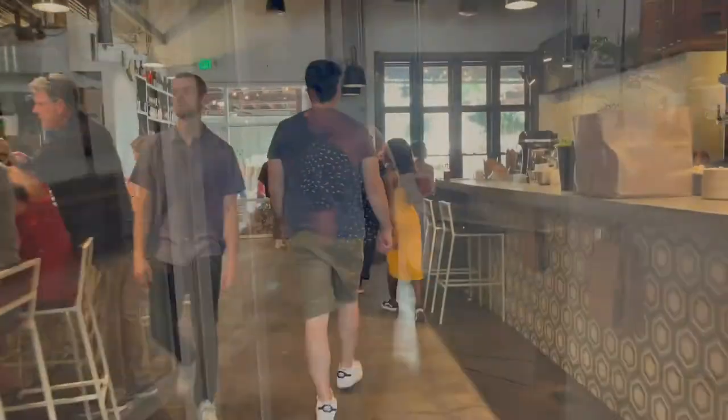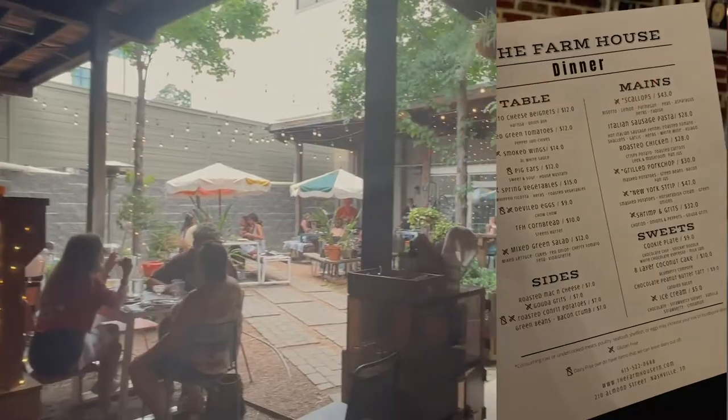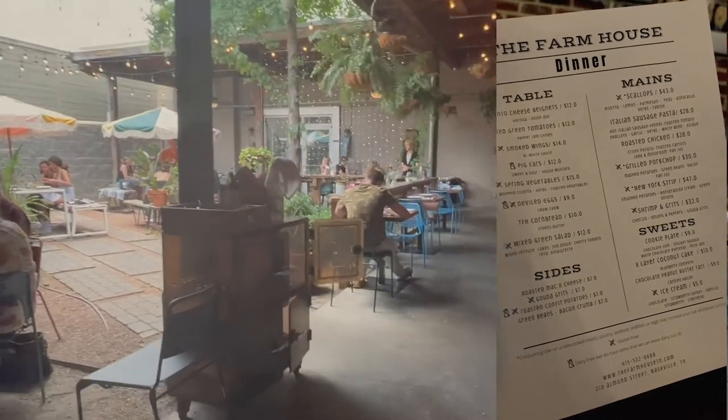So, we're eating this pork chop here, which is amazing. It's like grandma's country kitchen. Just perfectly cooked. They suggested medium rare, and I was kind of like, I like it medium, but that's good.